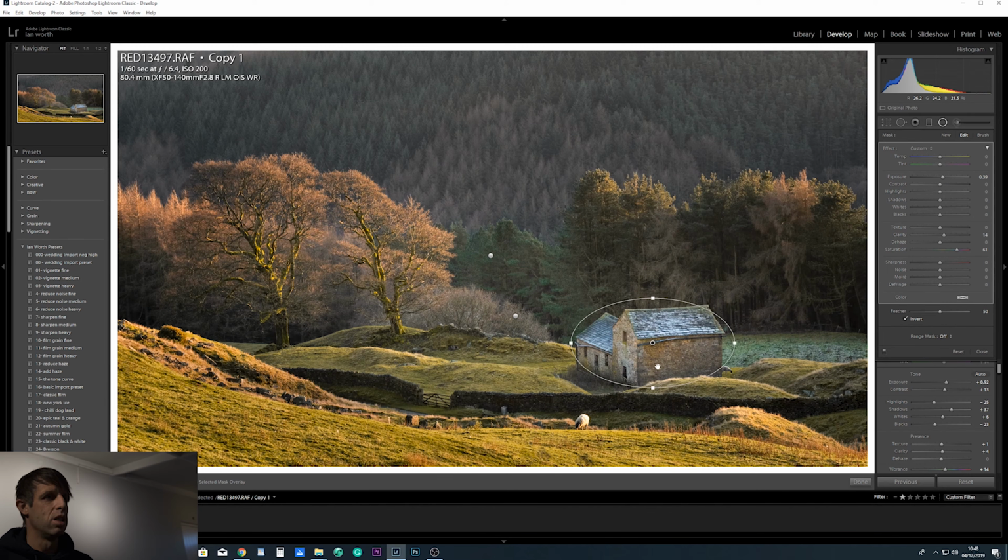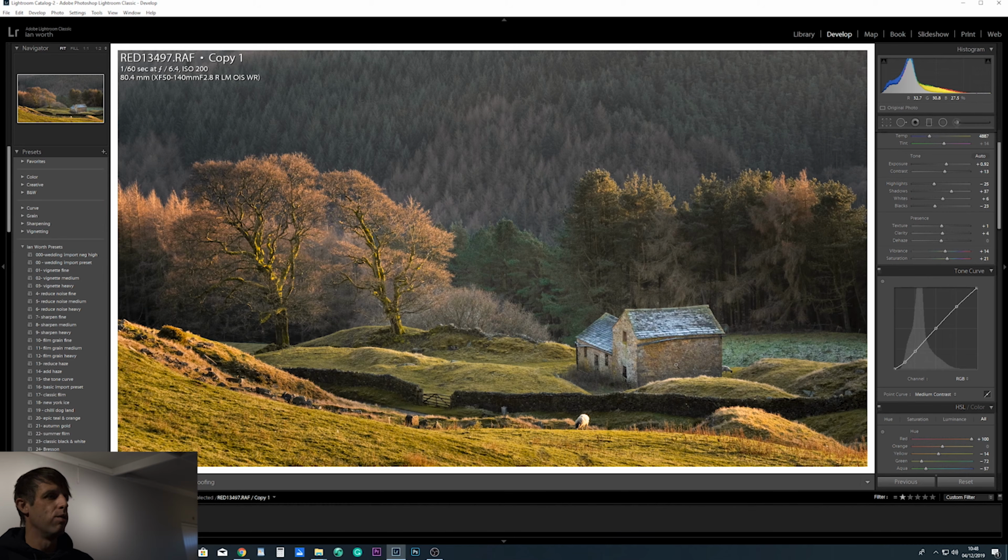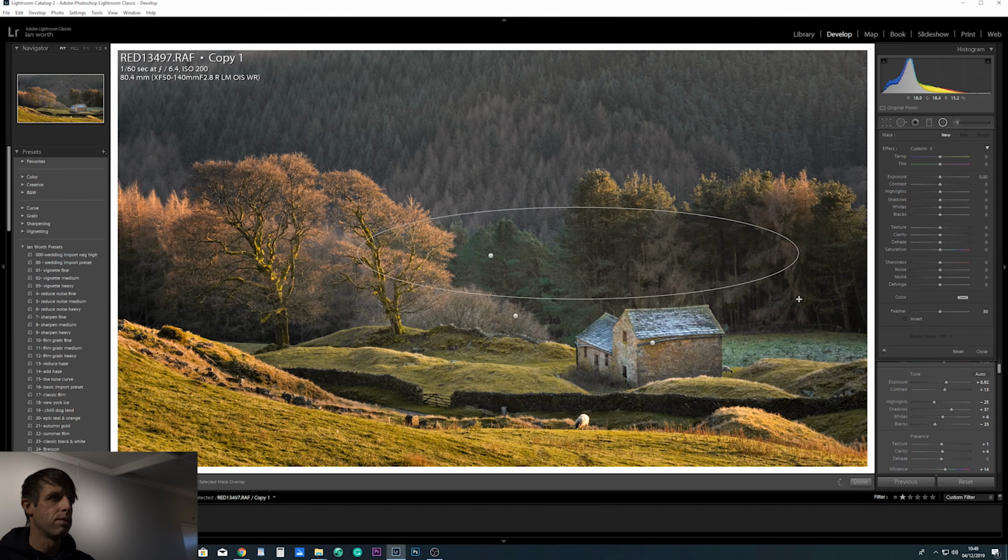And this is essentially dodging and burning. That's something that's been done in photography right back to the film days. And you know, it's just a case of not overdoing it, because you want the image to look as natural as possible. Next up, I'm going to drop a radial filter down here in the background.